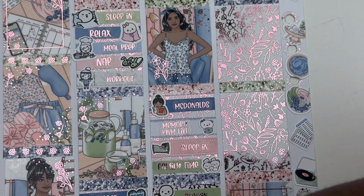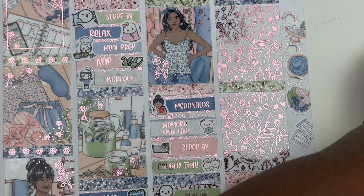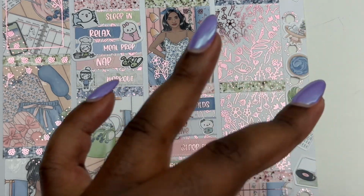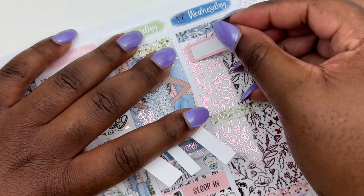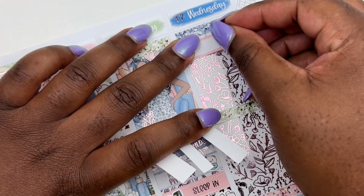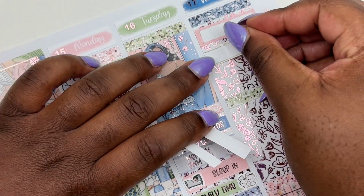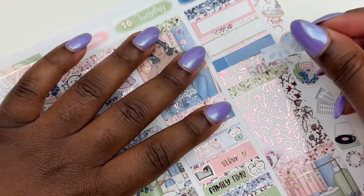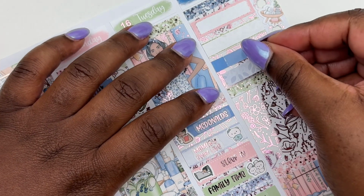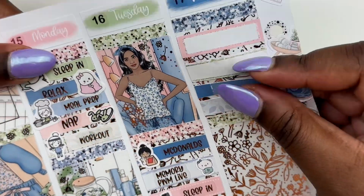On to Wednesday, I think we have, oh, it's eight for each. So first things first, I wanted to mark that this was my aunt's birthday, so I had to mark her birthday right there. Then I had some chats with her. I placed a Sephora order, and then I had Dunkin' before work. I was on my Dunkin' vibes this week.